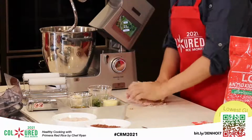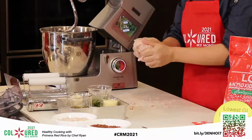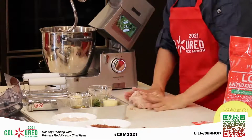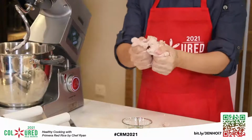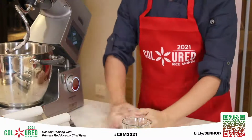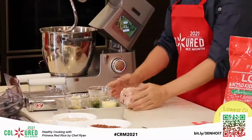Now, I want to show you the difference between this and that. This one, I use very little red yeast powder, and the color is mainly from Primera rice itself. That's why it's quite light. But it still has, I would call it pink, a slight pinkish color.